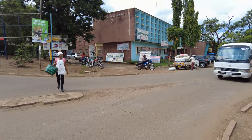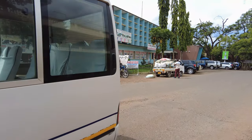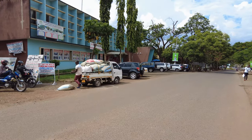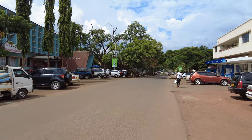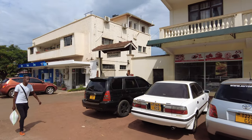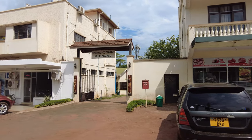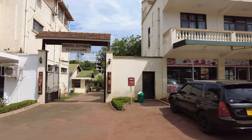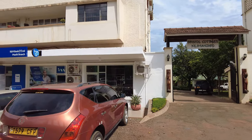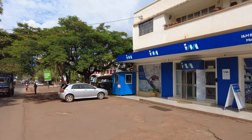So this road is Mtwa Rindi line, and here you'll find, I think, some shopping areas and stuff like that. Real modern touch, some of them. So let's get an inside exclusive view of some of those buildings here. Kilimanjaro cottages. So this is like a hotel here, another bank, IMN bank.